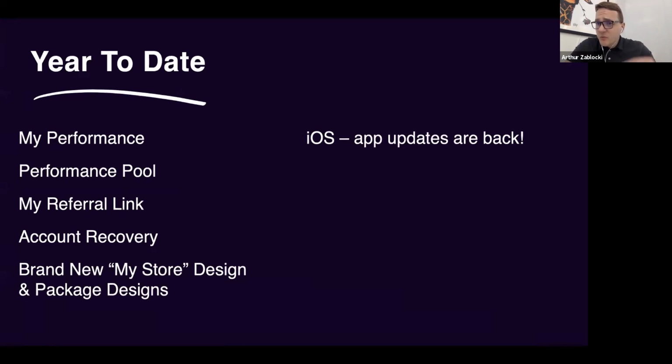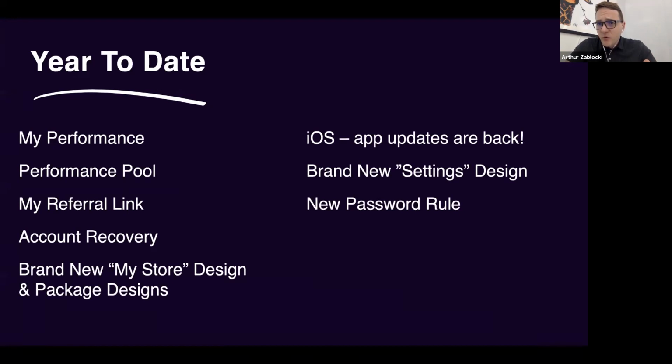We're updating the iOS again. Brand new settings page, very important for what's going to happen early next week. We've got new password rules. All of those things are to protect your accounts and to allow us to increase the balances. Some members have messaged about the withdrawals. That's one of the things that will help us to increase that balance, to make sure that, for those of you who are holding funds inside of Super One, it's working even more efficiently.